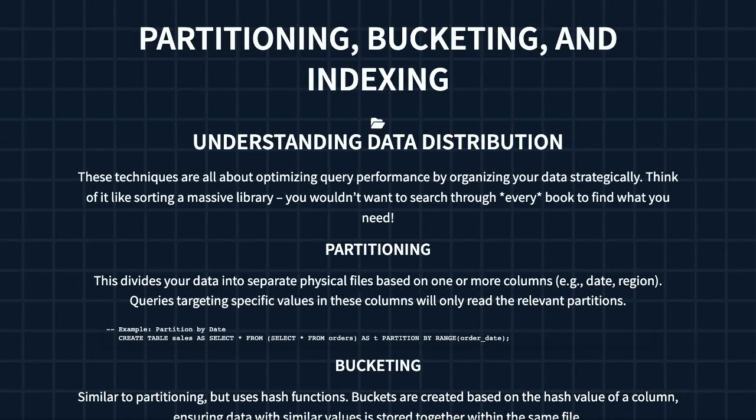Let's talk about how we can make querying our data faster. We'll look at partitioning, bucketing, and indexing, all clever ways to organize your tables so that when you run a query, it only has to scan the relevant parts of the data. Partitioning divides your table into separate files based on certain values, like dates or regions. Think of it as sorting your books by category. Then there's bucketing, which uses hash functions to put similar records together in their own files. Finally, indexing creates a quick lookup guide for frequently queried columns, speeding up searches but potentially slowing down writes.